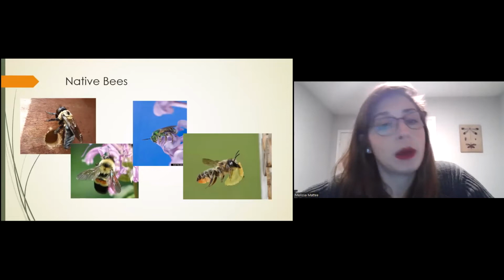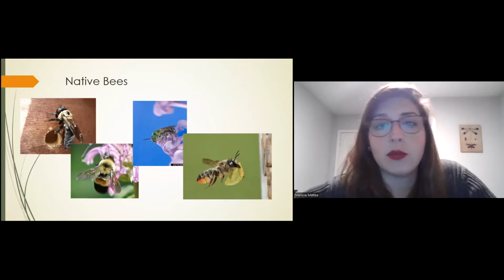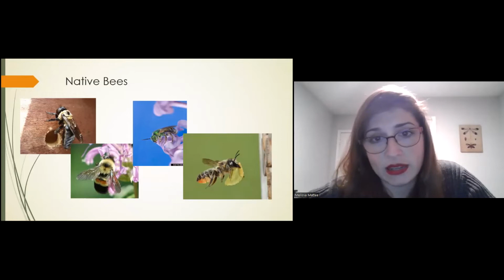So this is, of course, the rusty patched bumblebee, which is experiencing some stress right now and is very, very threatened. We have sweat bees, cuckoo bees, leaf miner bees, and mason bees. So all, or leaf cutter bees, all sorts of native bees that carry pollen all sorts of ways and pollinate from flower to flower.